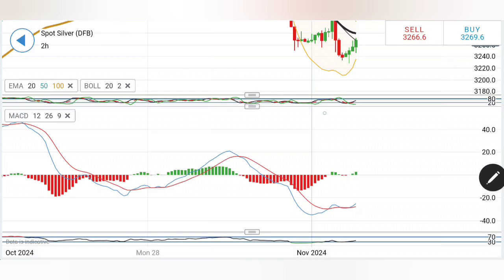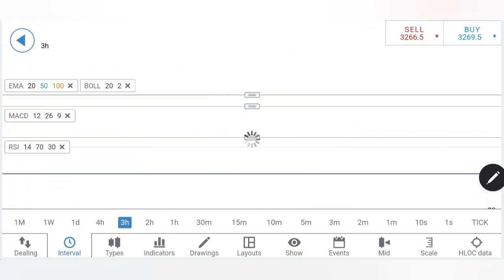And if you see the MACD, the MACD has hit the lows. It has just crossed over. Trading with modest bullishness, we can see an advancement here. We can see a retracement here on the upside before reversing. RSI rising, again a good sign.